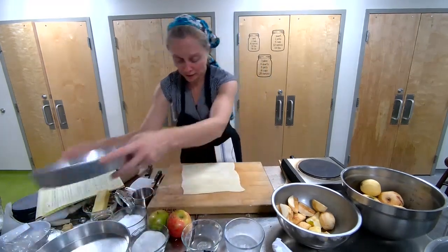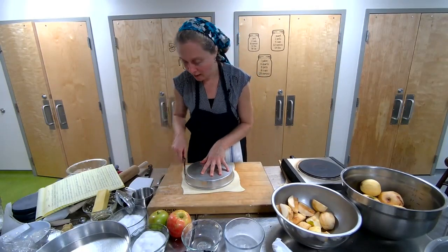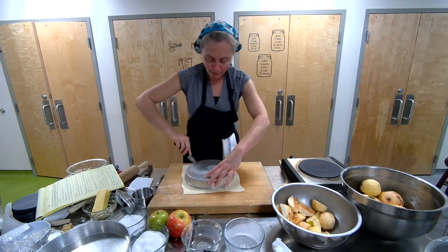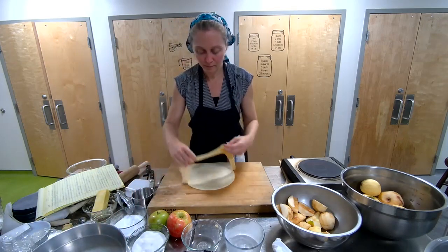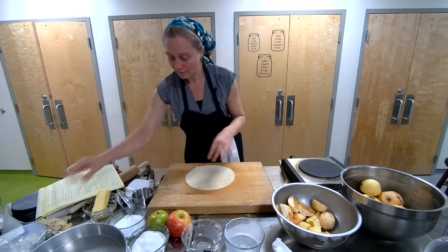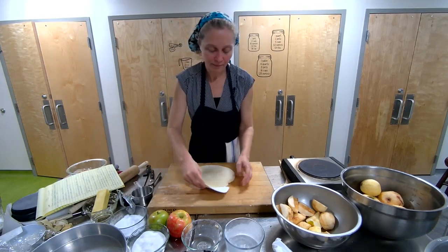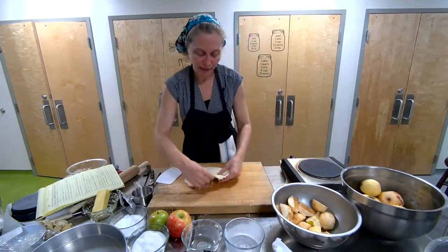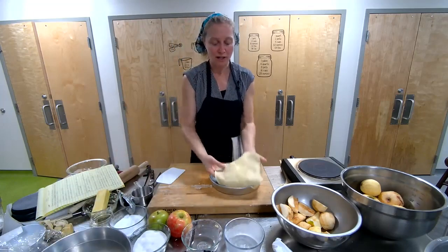But if we imagine we're going to do that for this one, I'm going to use this as my guide and just cut out the puff pastry. And dock it a little bit with a fork. You can see it got a little bit soft, but that's going to work. And then we would just drape that over the tart in our cake pan.